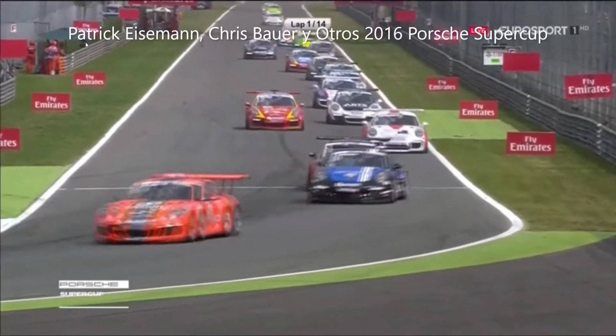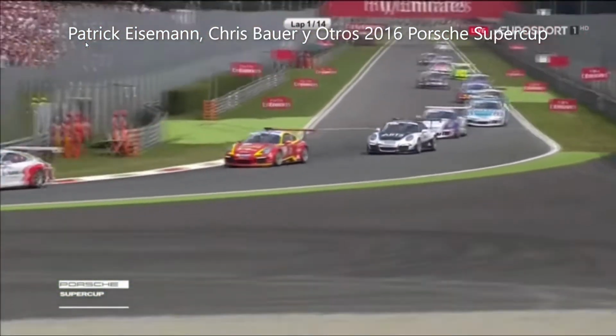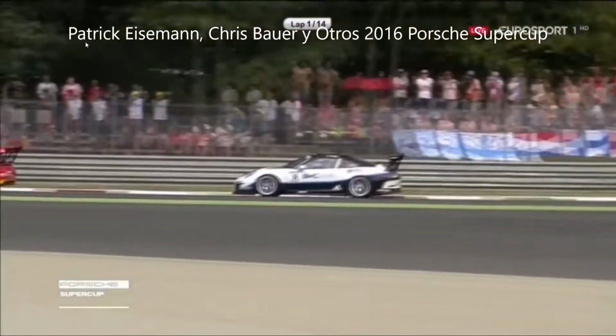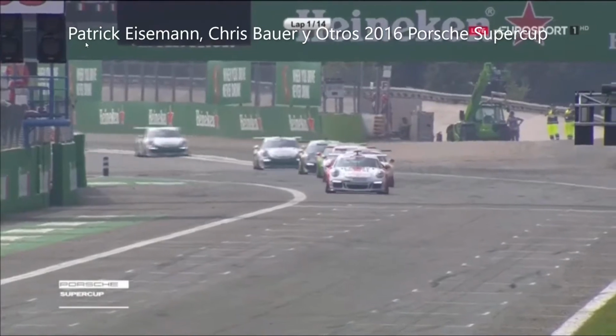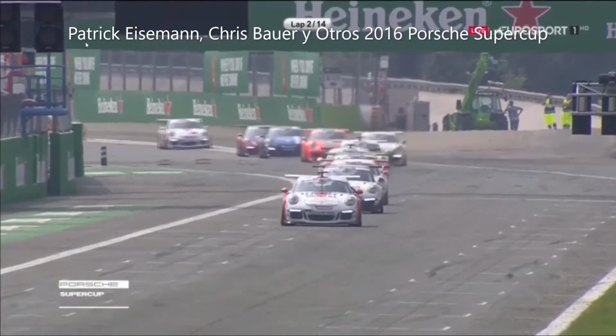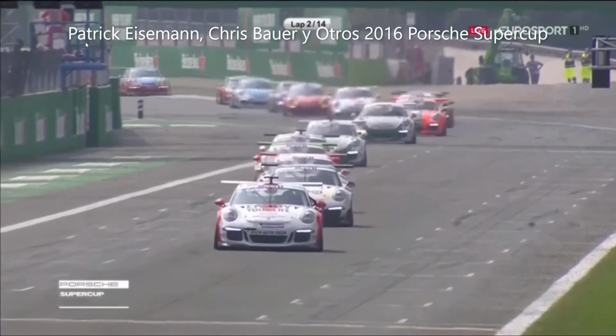Based, of course, over in Singapore. Up the inside. Nice attempt there from Ryan Cullen. He hasn't quite been able to get that move done, but he sets it up very nicely for the exit of Parabolica. He could get the move into turn one at the Rettifilio.